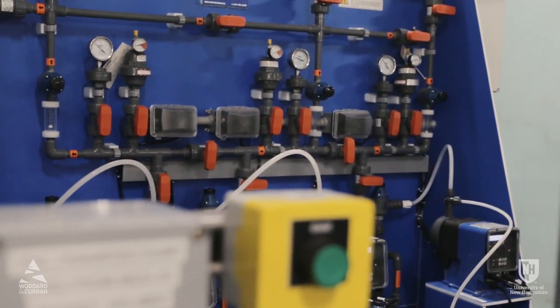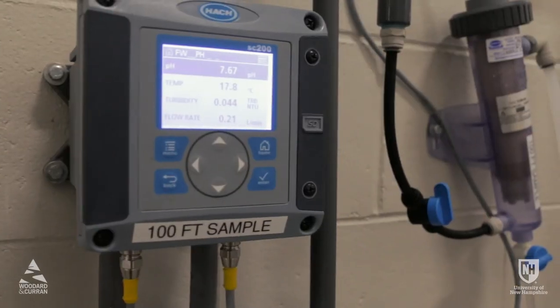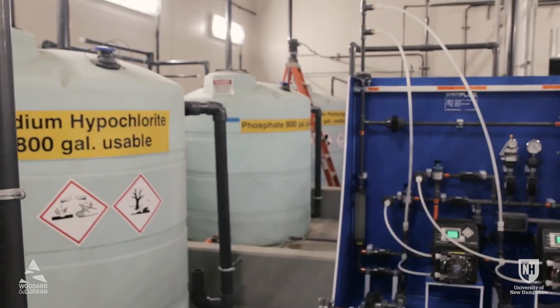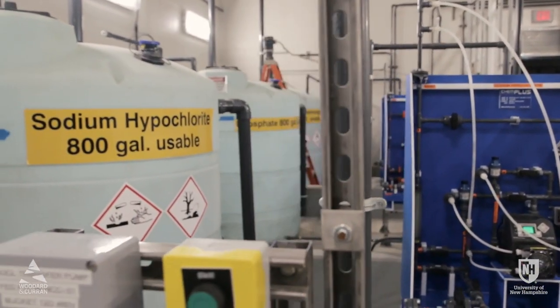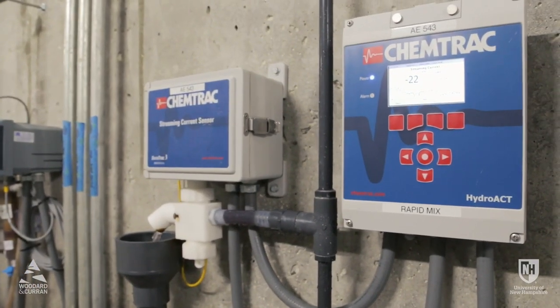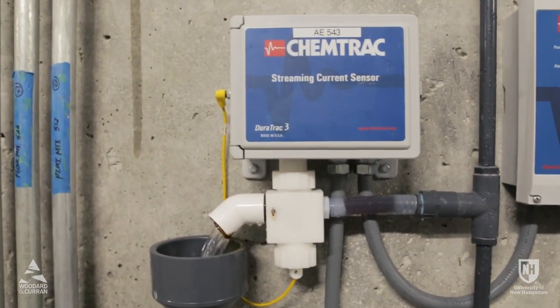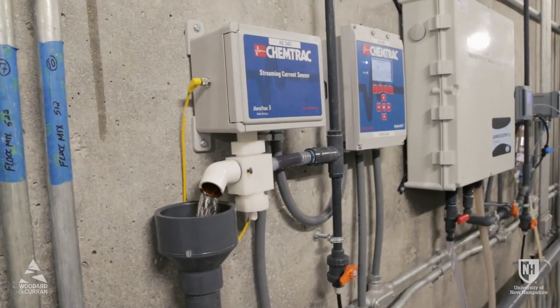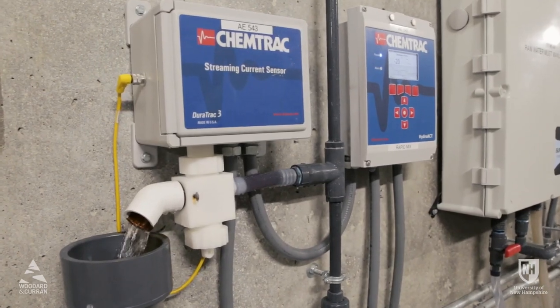Throughout the entire treatment process, online analyzers continuously sample the water quality. Parameters such as turbidity, pH, temperature, UV transmittance, chlorine residual, and many others are continuously monitored and reviewed. Streaming current, a measure of the charge that exists on the small suspended particles in the raw water, is also monitored. Operators adjust the chemical processes accordingly to ensure optimum treatment performance and the best possible water quality.